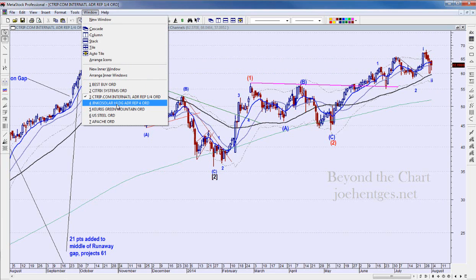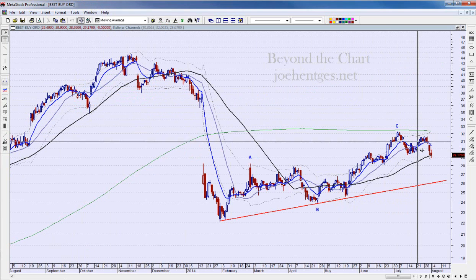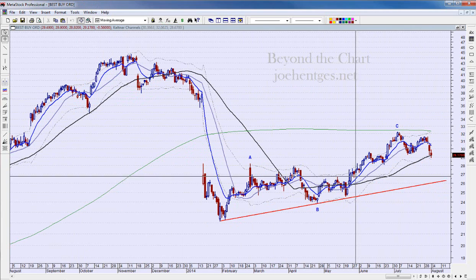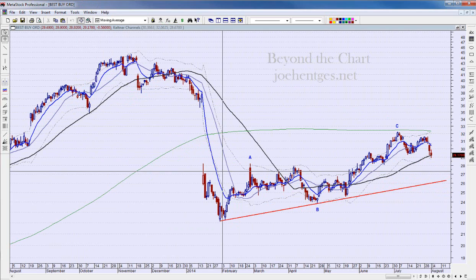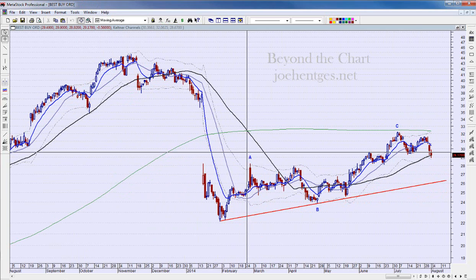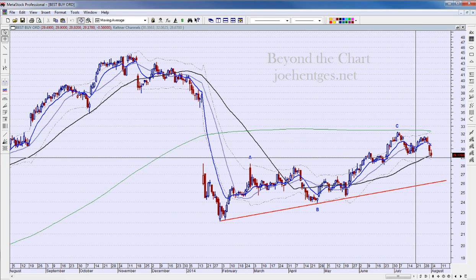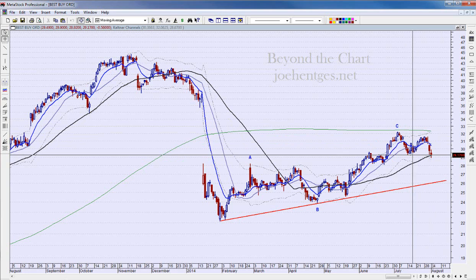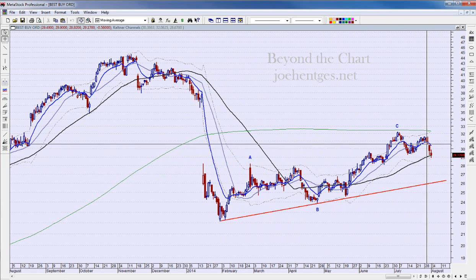All right, the last one that we exited was Best Buy. This one was pretty disappointing, and I've changed my wave outlook on here. I thought we had the sell-off here, and I thought maybe we were having a 1, 2, 3, and 4. But now I've rethought it in terms of the way it looks, and I'm thinking this is more corrective action.